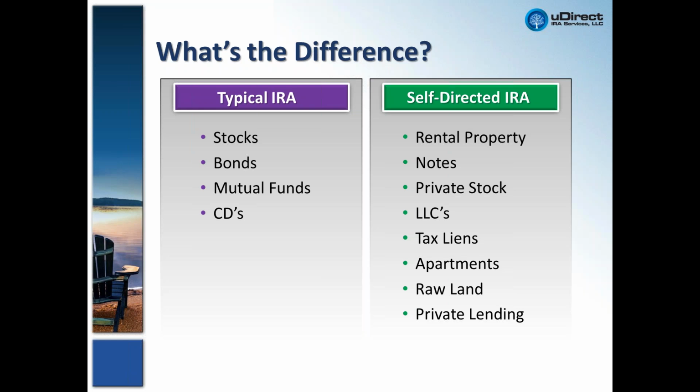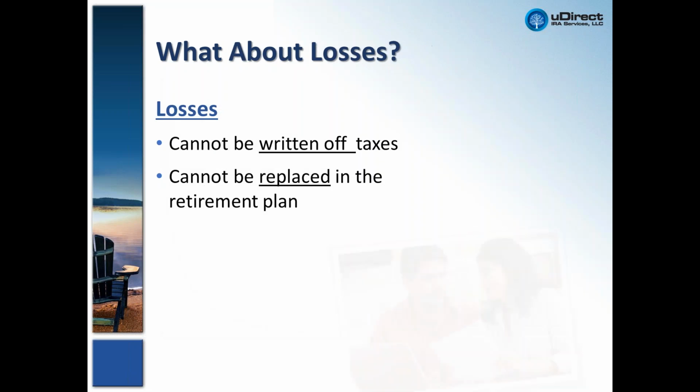So when you've got a self-directed IRA, that really just opens the door to an entirely different class of options, like notes and properties and LLCs, which is private placements, tax liens, private lending, trust deeds, all different kinds of things that your IRA can do now that it can't do when it's in a typical IRA.